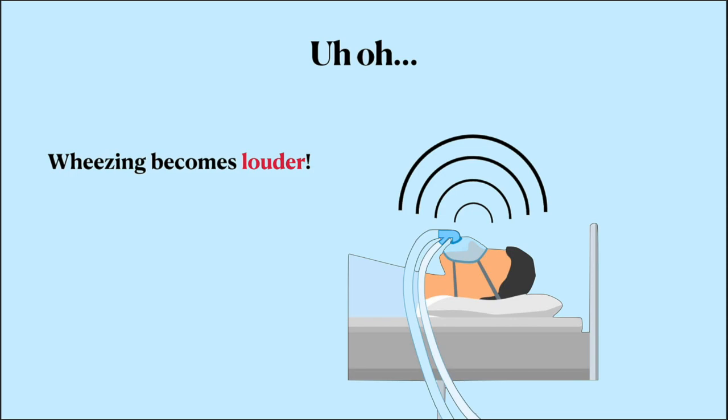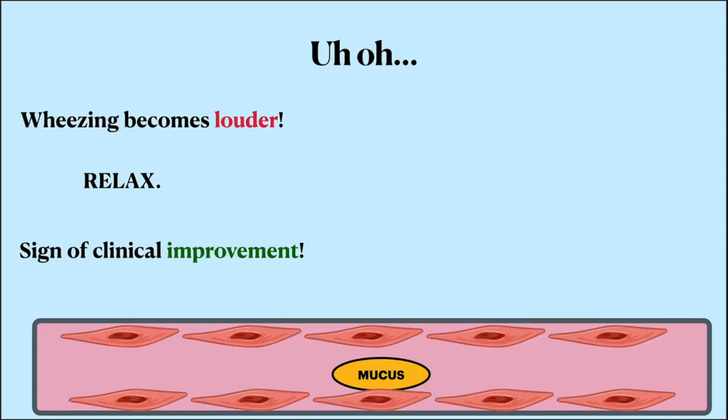Well, things are actually not getting worse. So don't freak out. Believe it or not, this is actually a sign of improvement. In a severe asthma attack, when the lungs start to open up again, they're starting to move more air, still with some obstruction, but things are actually starting to make their way through. That air squeezing through an obstructed airway is obviously going to create a ton of wheezing, so it's starting to sound really bad. It's paradoxical though, because this is actually what you want.